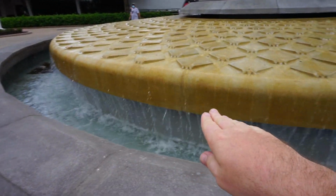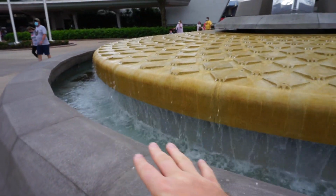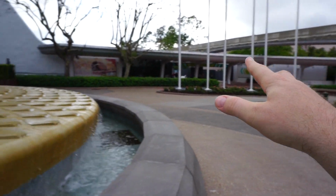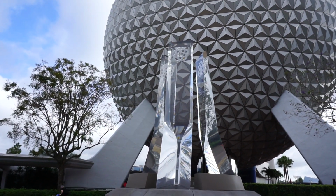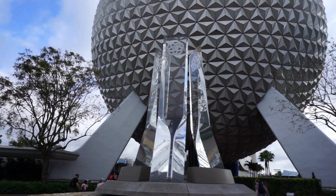Fresh water coming down the fountain here, and at night, this does light up. It's got a whole little light show that goes on here, but that does continue along the little overhang. It kind of all goes together. It ties in together, and it's pretty nice. I think it's pretty spectacular what they've done. And I love the flags on either side too. This is just so Epcot, man.